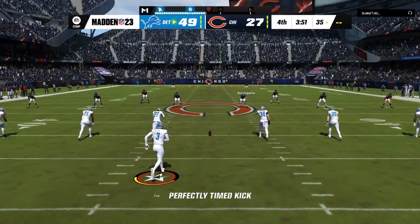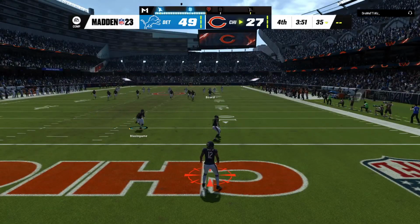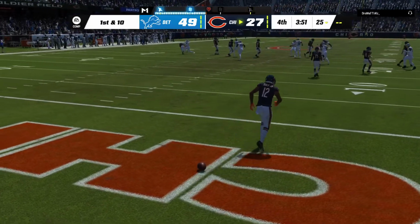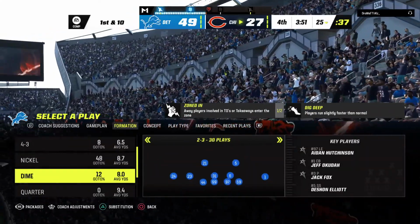The kickoff unit is out on the field, and they will send this one away. And this will come out to the 25 as Jones elects for the touchback.